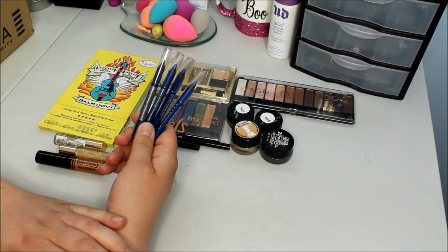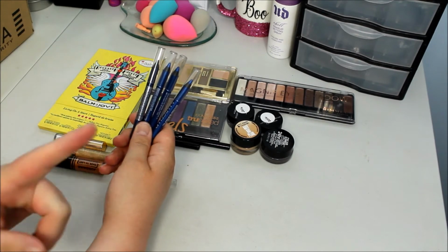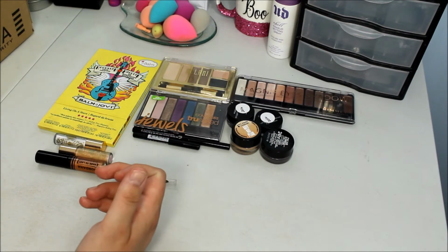And I've got these blue ones from Marcel. I don't wear blue that often, and I do have other blues in my collection. These were actually gifted to me by a friend of mine. She sent me a ton of them. I did keep a couple of them in my collection to try out, but she sent me like 8 of them, so I'm going to be passing these along to people. They are really nice pencils though.